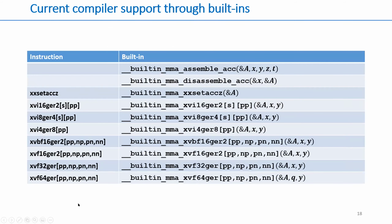Programming with the MMA is primarily done today with built-ins. You have these C function calls that mimic one of the instructions, so you don't have to write in assembly, which means you don't have to do instruction scheduling, register allocation, or worry about saving volatile and non-volatile registers. The compiler takes care of that, all the scheduling, all the optimization. But you do program directly, saying these are the operations that I want to do on each of my data. The arithmetic built-ins always take the accumulator, which is being updated, and the X and Y vectors.